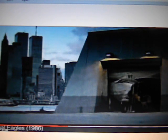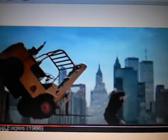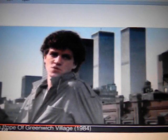Legal Eagles, 1986. There it is in full view. Legal Eagles. Again, there it is. The Dream Team, 1989. Fully visible. Escape from New York, 1981. Visible. The Pope of Greenwich Village. I don't recognize this because to me, this is fiction. I've never seen Greenwich in all of my life. You guys could see my previous video on this. But anyway, you can see a little bit of it sticking up here.